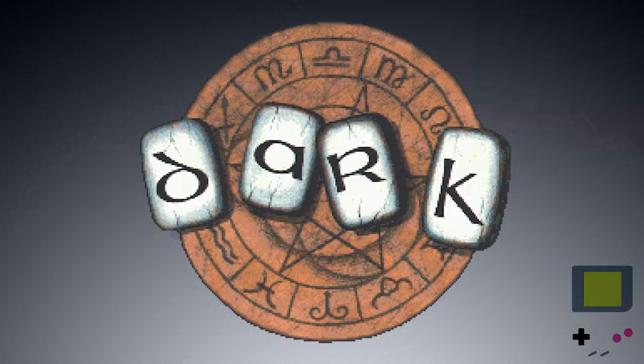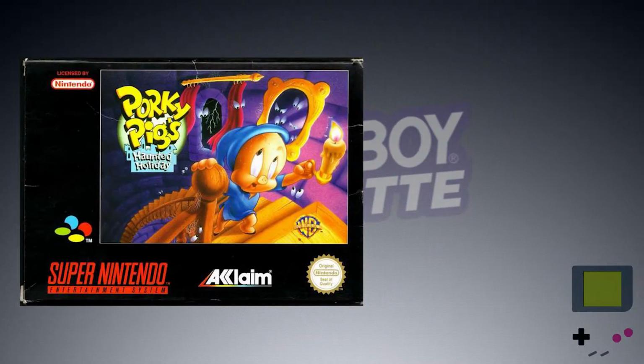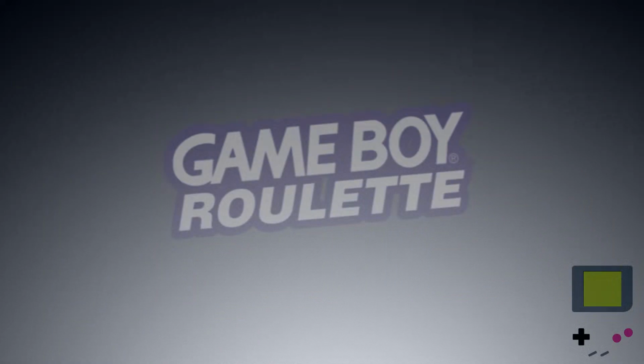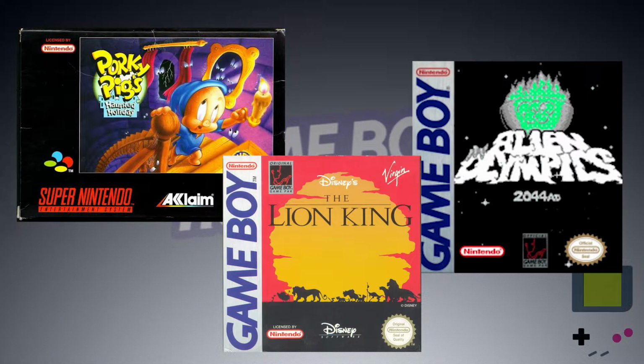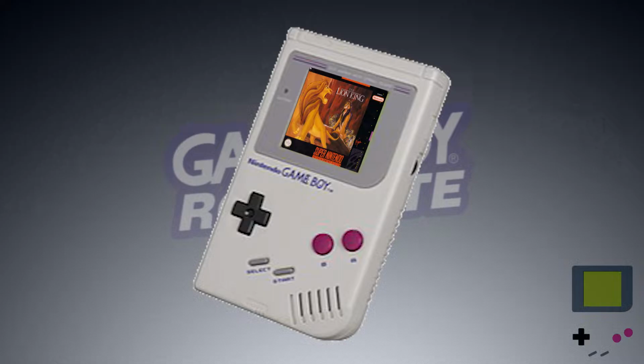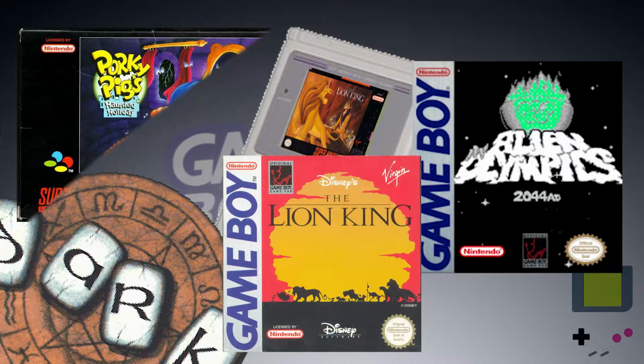Dark Technologies was responsible for games such as Porky Pig's Haunted Holiday, Alien Olympics, and that's it. No, seriously, they only made 3 games, and as far as I can tell, Haunted Holiday they only helped out with. So what we have here is a scaled-down port of an average game made by a company with 2.5 titles to its name. I don't see how anything could possibly go wrong.